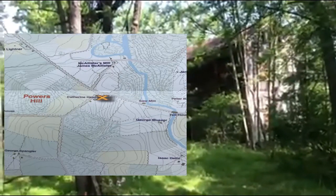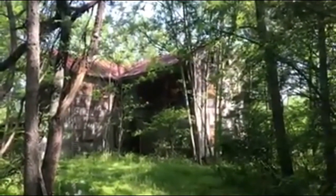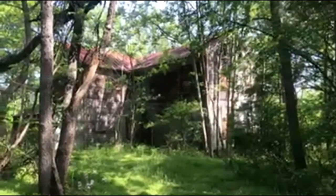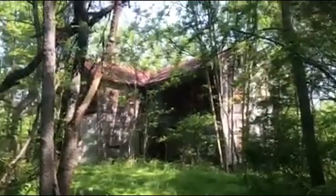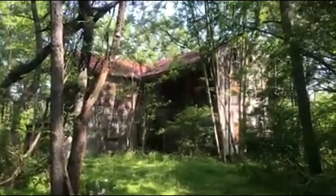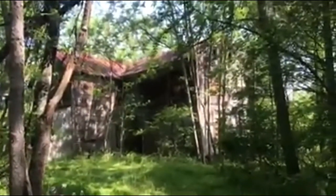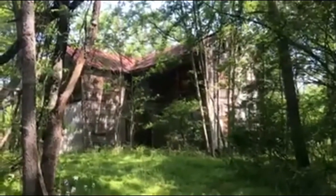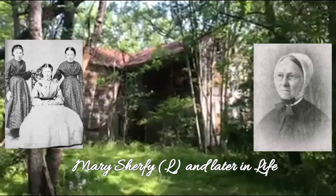Now, Catherine was born on December the 28th, 1783. So she was 76 years old during the Battle of Gettysburg. She was a widow. Her husband, Henry, died back in 1848. And she was living in this house during the Battle of Gettysburg here along the Baltimore Pike east of Powers Hill. Now, her daughter married Joseph Sherfy.